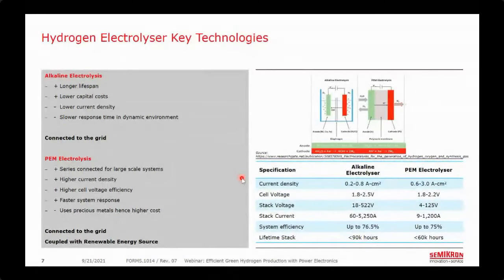This is due to the liquid electrolyte leading to more inertia and slower transportation of ions, and that reduces the response time, which makes it a little bit unsuitable for renewable energy.